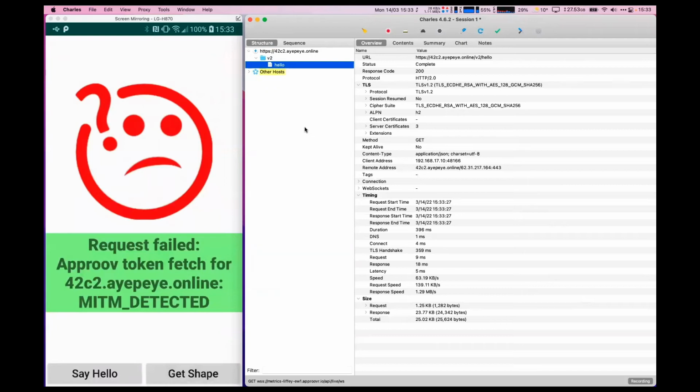What's happening here is that we're getting a message on the device, but we can see that we're not hitting the proxy. We didn't get the shapes request coming through. Under the hood, the Approov SDK is trying to connect to the 42C2 application server, but it's detecting that the certificate has changed. Effectively, the host's identity has changed, and it's rejecting that call as a man-in-the-middle attack. That's why Charles doesn't report that, because it aborts the SSL connection before that happens. So that behavior is exactly as expected.